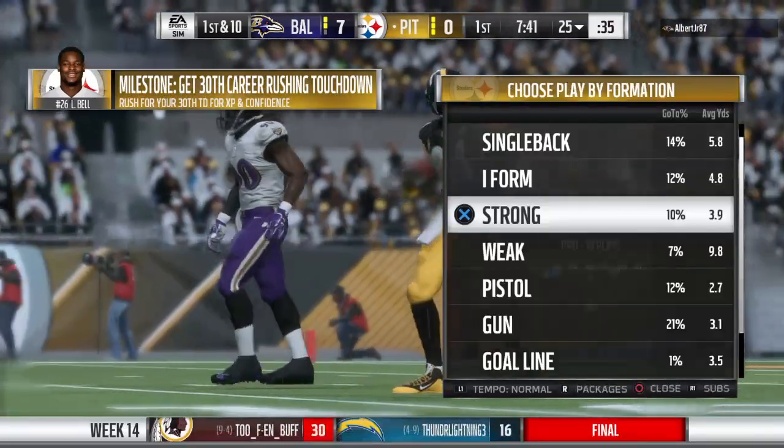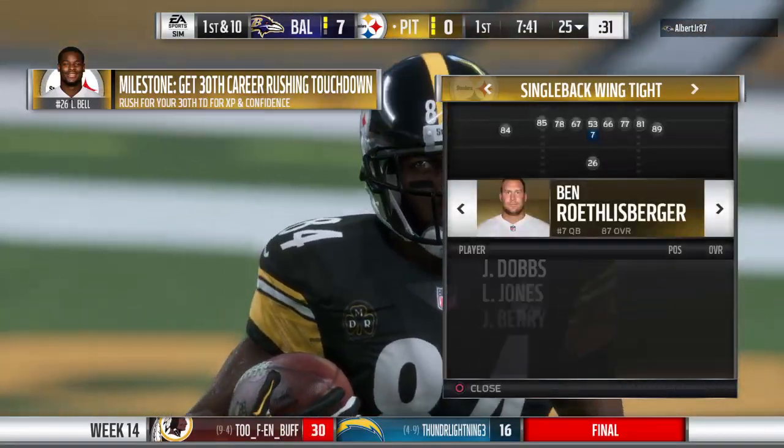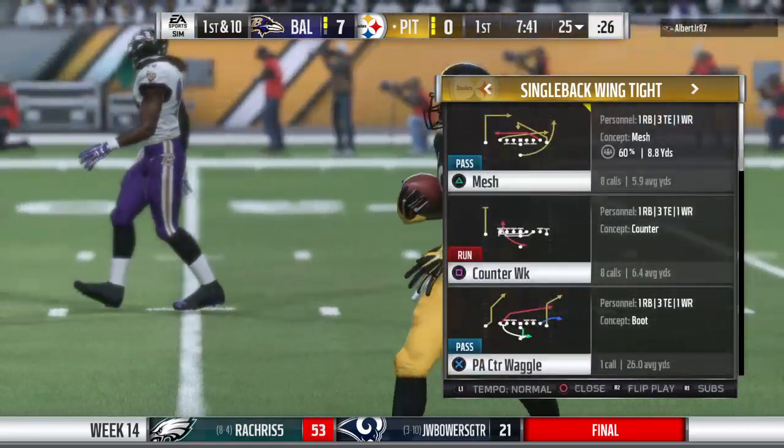And last time, 1 play interception. So this offense, they should be fresh. That's a good way of putting it. And I can't wait to see what they decide to do with play calling.